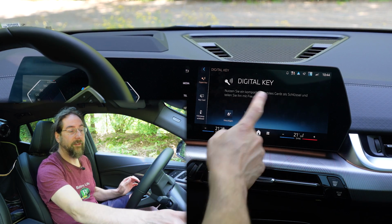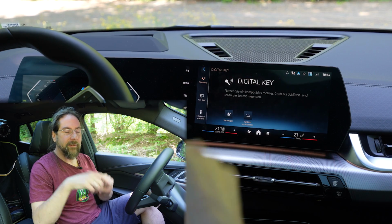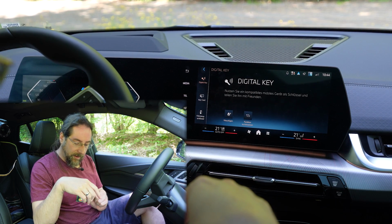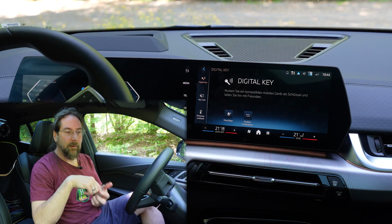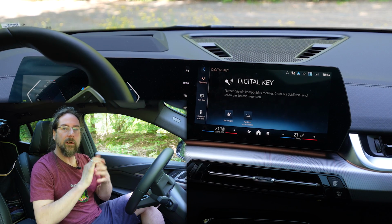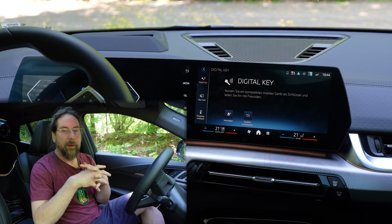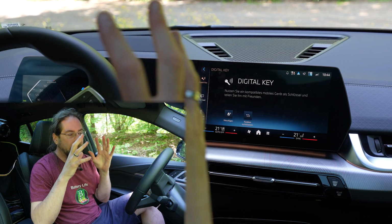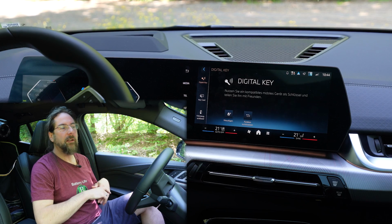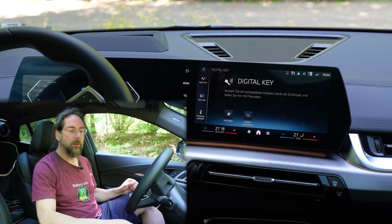You can of course have a digital key if you are the main user of this car. I am a guest user, I can't do that. But if you are the main user, you can connect your phone to the car and it will be your key. Bluetooth has to be on, you get close to the car and the car will unlock. Of course you can lock and unlock with the app as well. We're gonna do that in a second. But if you don't want your key in your pocket or you forgot it, you still have your phone, then you can get into your car.